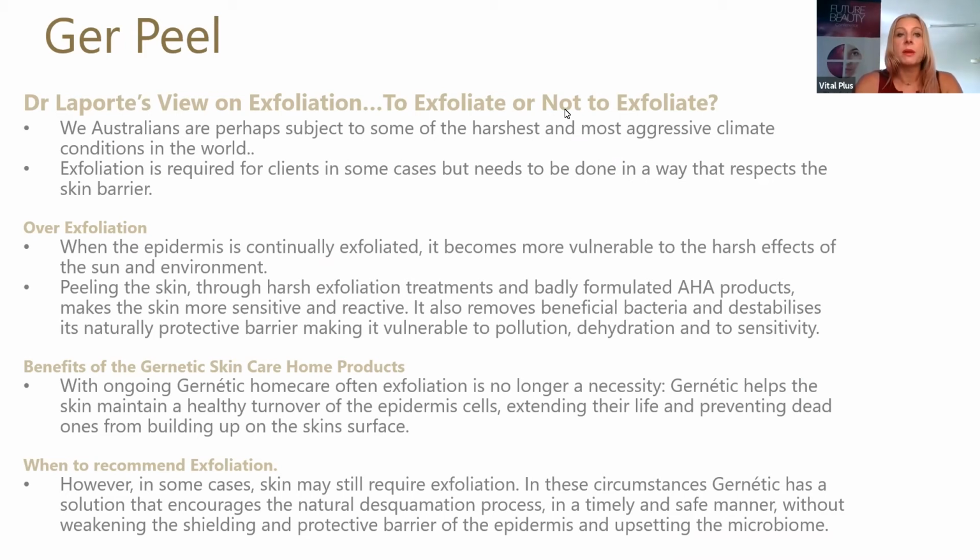We Australians are perhaps subject to some of the harshest and most aggressive climate conditions in the world. Exfoliation is required for clients in some cases, but needs to be done in a way that respects the skin barrier. Over-exfoliation is often something that we come into contact with as therapists and we're seeing on clients' skin. When the epidermis is continually exfoliated, it becomes more vulnerable to the harsh effects of the sun and the environment. Peeling the skin through harsh exfoliation treatments and badly formulated AHA products makes the skin more sensitive and more reactive. It also removes beneficial bacteria and destabilizes the skin's natural protective barrier, making it vulnerable to pollution, dehydration, and sensitivity. And we see that a lot.